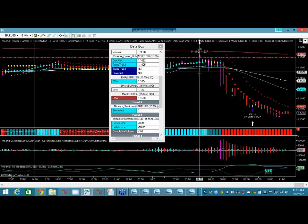I mean, really? This bar right here where my entry was, 208 million on the buy side, 166 million on the sell side, a difference of 43 million on the buy side, and they could not trade above this price level, 116.48? No, not in today's date. So what we have done is that we've synthetically created their volume, because there is no centralized exchange for Forex.